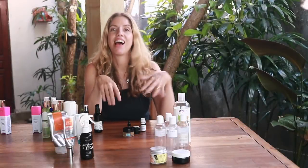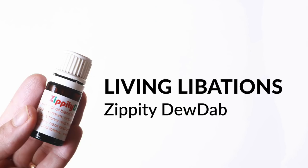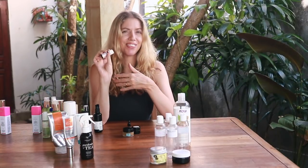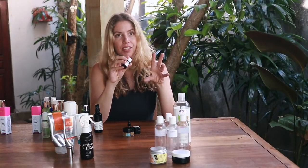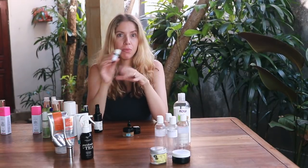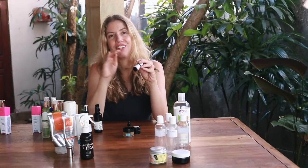Okay, and then last from the skincare, a few odds and ends. I finished a Living Libations Zippity DewDab. This is an essential oil blend for pimples. I've had this for a long time. I have another bottle of this. I also have their DewDab as well, which is a little bit different. They have a bunch of essential oil blends. Did I find this really helps to get rid of pimples? I find this helps more with the inflammation afterwards.